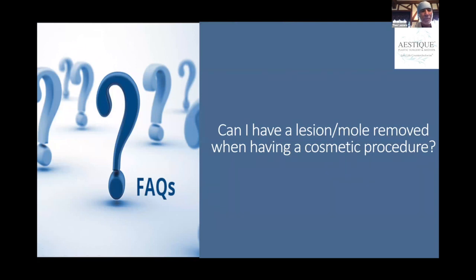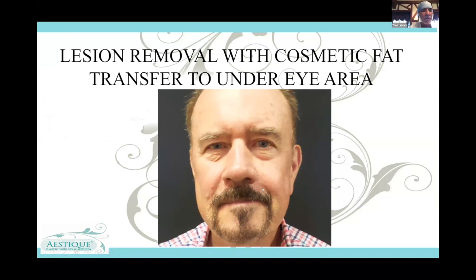Absolutely. Now, as we touched on a little bit earlier, we saw that we can do cosmetic procedures and remove lesions or moles as well. And I know you have an example that you wanted to show us. Well, let me show you. This was an interesting case for a number of reasons. This is where primarily he came in to have the lesion checked on his lower eyelid.